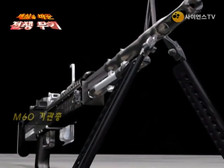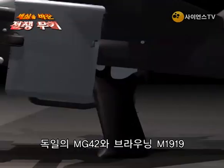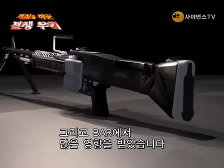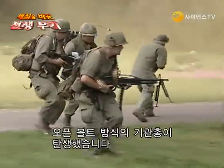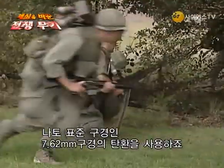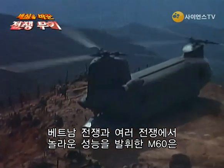The US forces looked for a new machine gun after the Second World War, and took many elements of the German-designed MG42, the Browning M1919 and the BAR, which it would replace. The resulting design incorporated a gas-operated open-bolt weapon and, fed by a disintegrating metal link belt, it was chambered for the NATO 7.62 ammunition. The M60 saw extensive use in Vietnam and later conflicts.